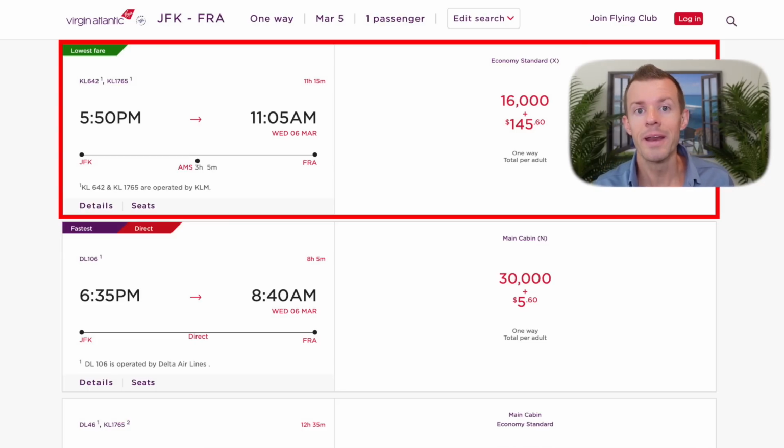Or if you don't mind spending a few hundred dollars out of pocket, you could actually take this flight on their partner KLM for only 16,000 miles and $145.60 out of pocket. 60 to 70,000 miles or 30,000 miles or even less. We're talking about less than half the miles, just understanding how to use these transfer partners.